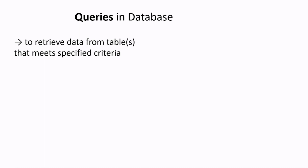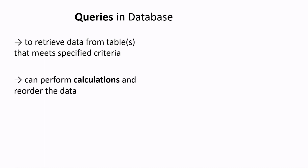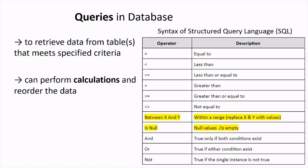To search and manipulate data within a database, queries are used to retrieve data from one or more tables that meet specific criteria. It also performs calculations and records the data on request. Queries must be written in a format that Access can interpret. One example is called Structured Query Language, or SQL, spelled S-Q-L. The syntax of SQL statements is listed right now.